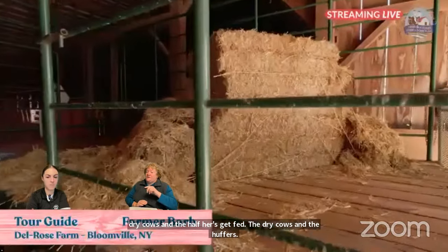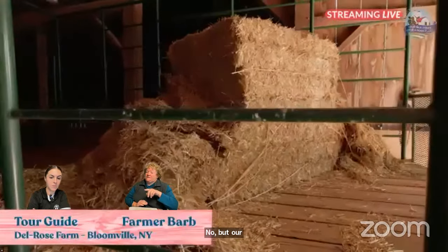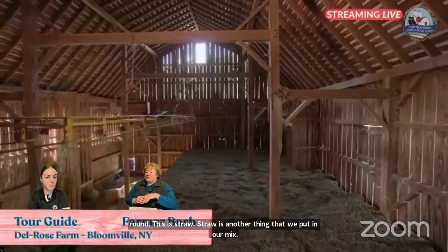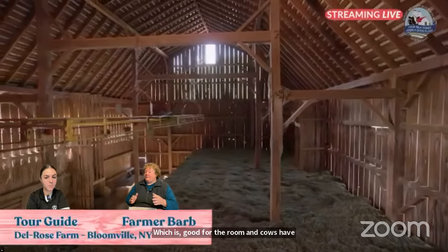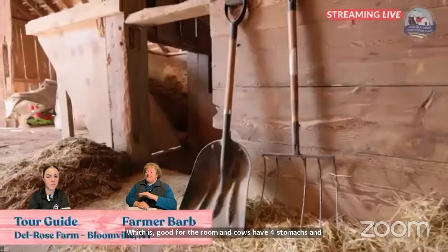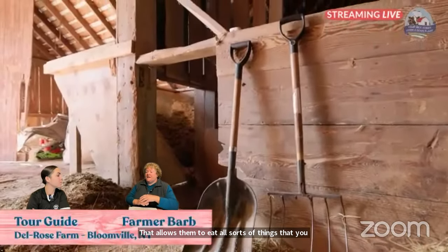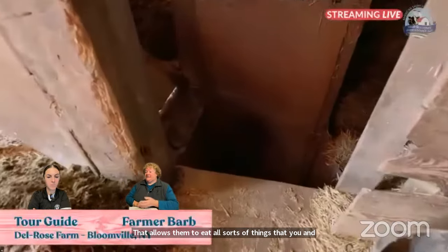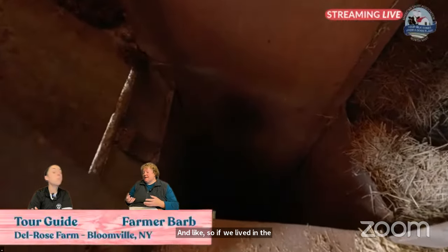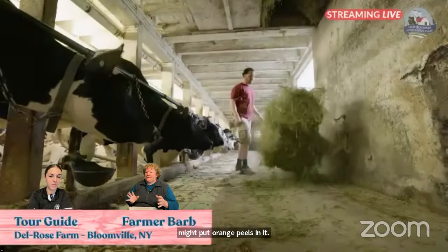Now this is straw. Straw is another thing that we put in our mix, which is good for the rumen. Cows have four stomachs, and they have a fermentation vat called a rumen in their stomach that allows them to eat all sorts of things that you and I can't eat, that we can't utilize. So if we lived in the South near citrus, we might put orange peels in it. We might put cotton seed hulls in. They eat so many different things.